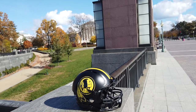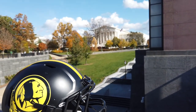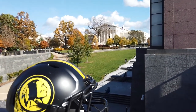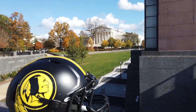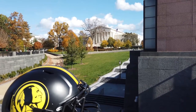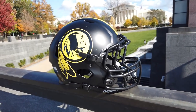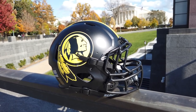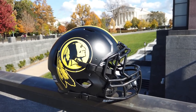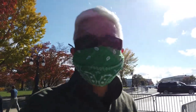There's the Supreme Court, as you can see. In the background. That is the United States Supreme Court over there. Recently we just had a brand new judge join the Supreme Court, Amy Coney Barrett, a good woman who is now one of the justices on the Supreme Court. And this is my helmet with the Supreme Court in the background. All right, I guess that's it for my little photo shoot here on the hill.